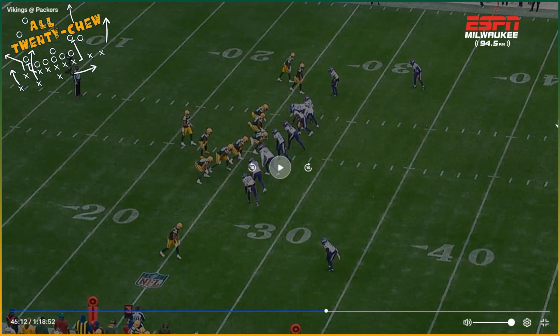For Packers-Vikings, the first half was just a disaster. I don't think there was much to learn from there. So I've got the interception. The first play we're going to talk about is Jordan Love's interception. The situation is the Packers are on their own 27. It's 3rd and 8. The score of the game is currently 17-3.